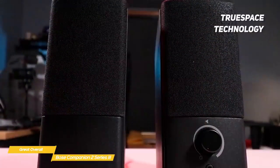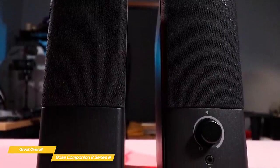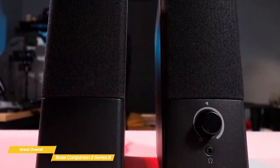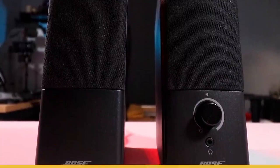If sound quality is your main concern, and you could do without extras like Bluetooth, RGB lighting, and dedicated subwoofers, the Bose Companion 2 Series 3 would be a very good choice for you. You'll get improved sound quality, extremely easy setup, and great value for the money.